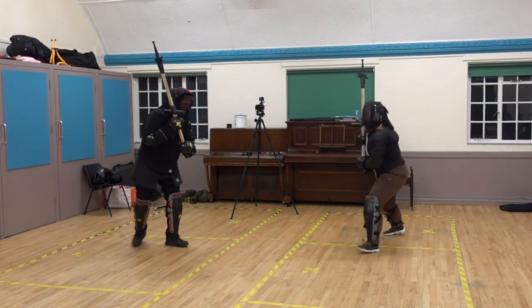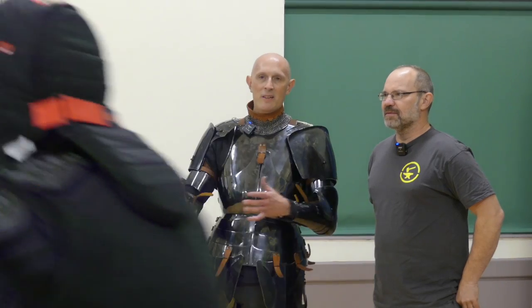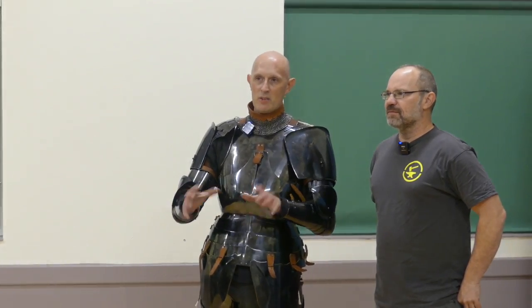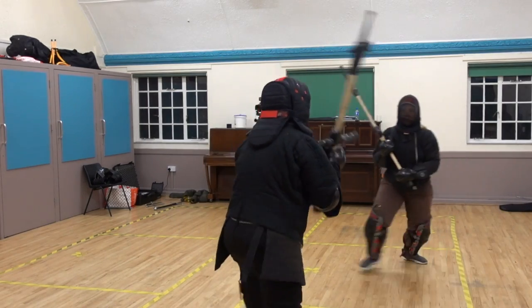Nice. Pommel to the head. Straight to the head, yeah. Immediately, which is a classic longsword technique as well. A lot of the techniques for poleaxe and longsword are actually very, very similar. You just modify them slightly for the weapon length.